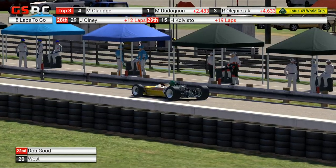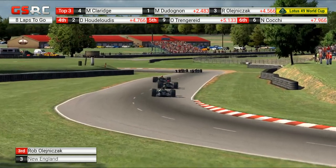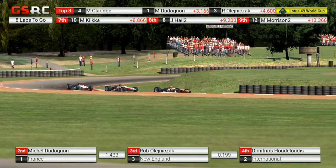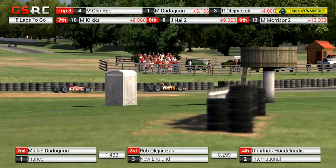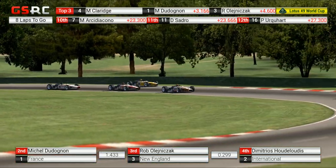Third place heating up once again with Huda Lutis and Rob Olenek, Johan. Yeah, the gap between the two going over start-finish line was 0 thousandths of a second. Absolutely nothing between the two. Dimitrios tried it on the outside line through turn one. They went side by side, but he couldn't make the move stick.